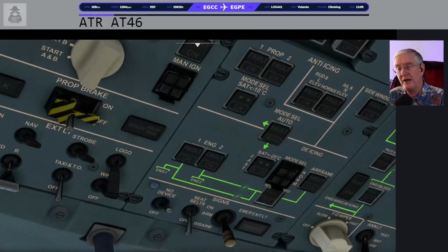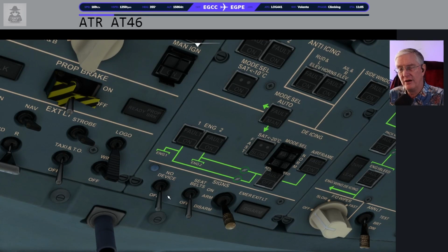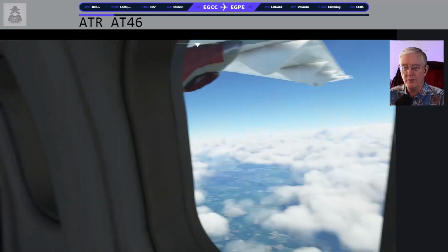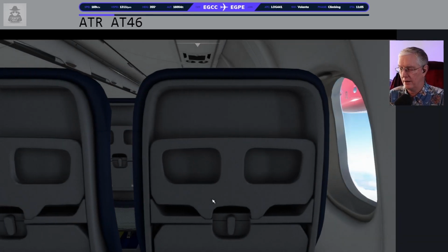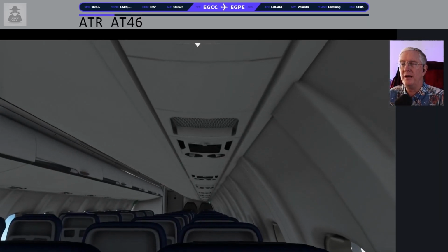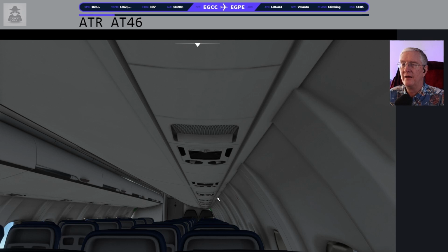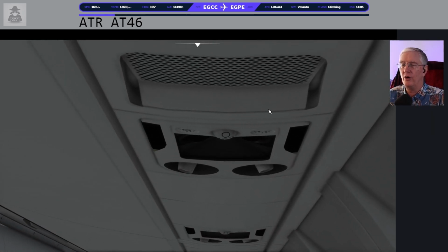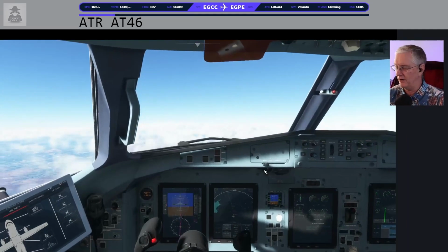So if you come over here and do the device switch, that's turn off your cell phones and smartphones. Now if we come over here and look back, and if you look up here, you can see that now it's off. So that devices switch turns both of those off if you care.